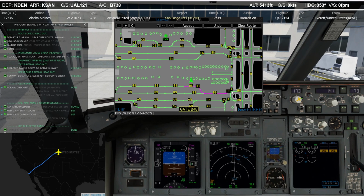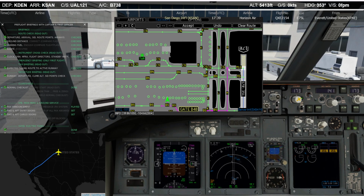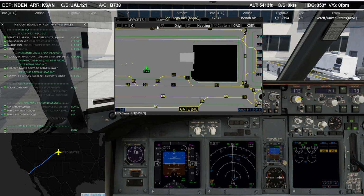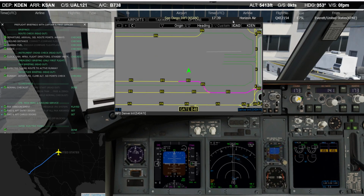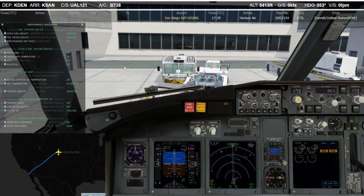Transition, then as filed, squawk 3326. Costa 2709, we are cleared via the Pound 2 RNAV, transition, and then as filed, squawk 4326. Costa 2709, read back correct.